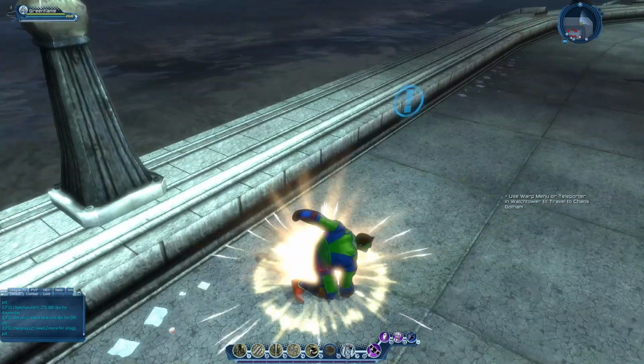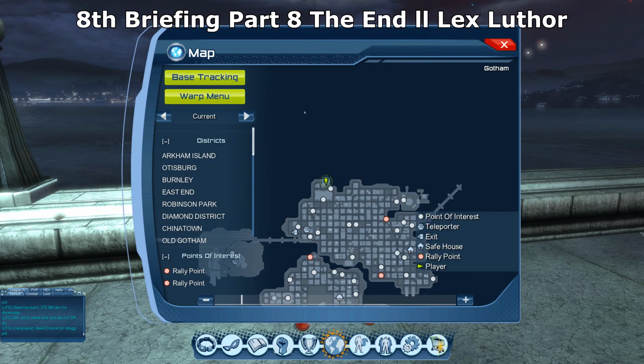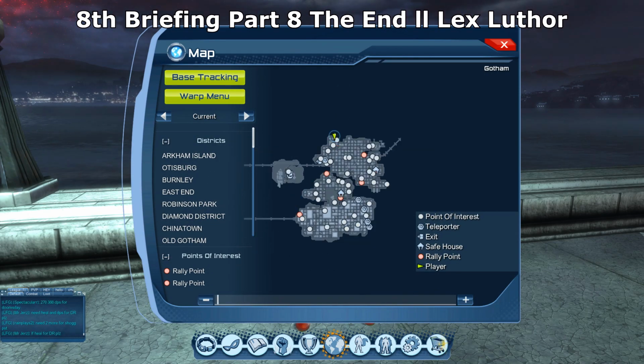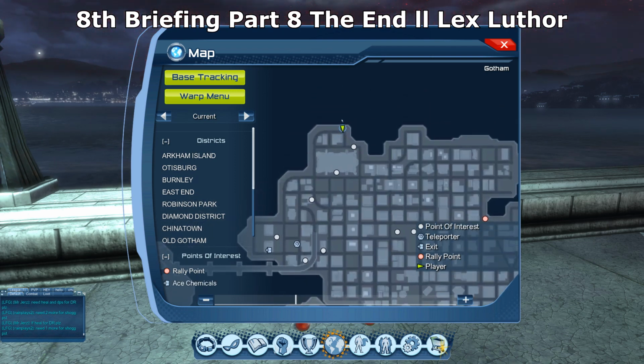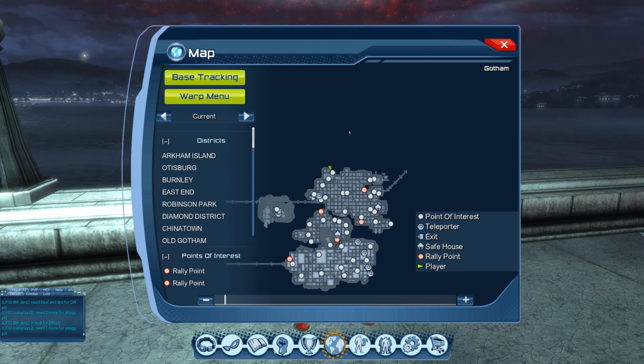So I'm going to be showing you where it is on the map before we go ahead and pick up this briefing. So let's take a look on the map. On the map, this is the whole map of Metropolis. We're going to go ahead and zoom in. So my waypoint is directly near the OMAC base symbol, but kind of near the side of the map, and it's going to be near the water section, so the pavement area. And I'm going to be going ahead and picking up this 8th briefing. This is called the N2 Lex Luthor.